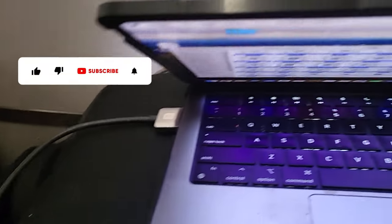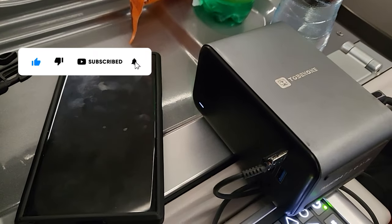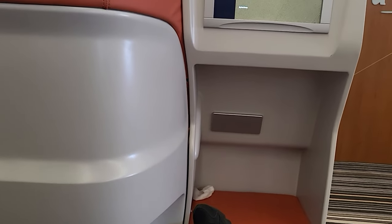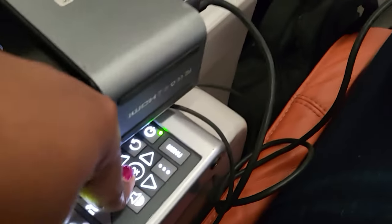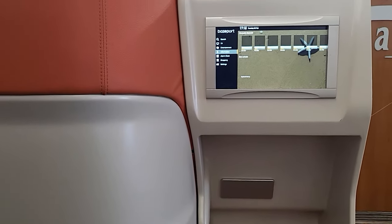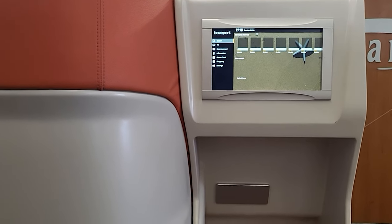And I was able to turn on my computer. There is Wi-Fi, but the Wi-Fi didn't work, so it's kind of touch and go. But I took that time to transfer some of my photos into a hard drive and backing them up. And you can change the stations on the TV and connect with your headphones.